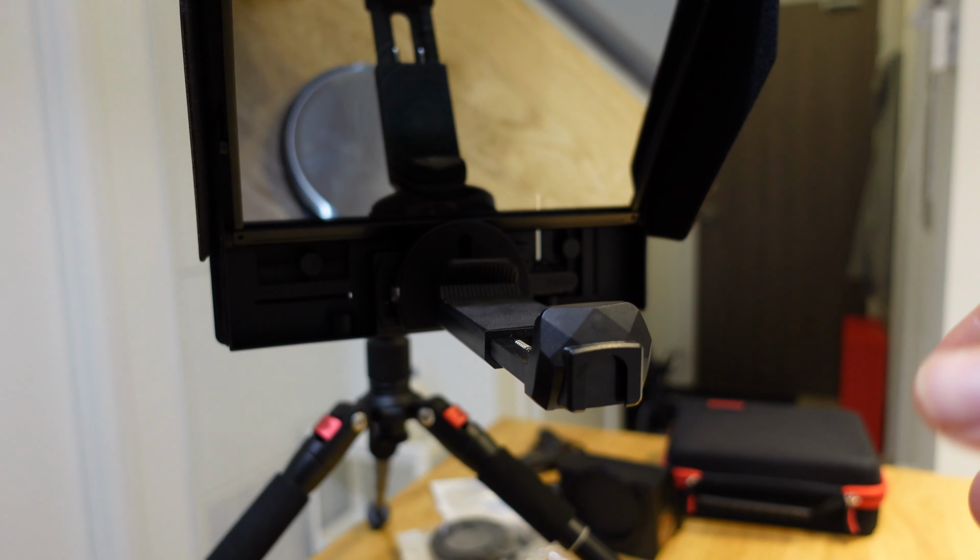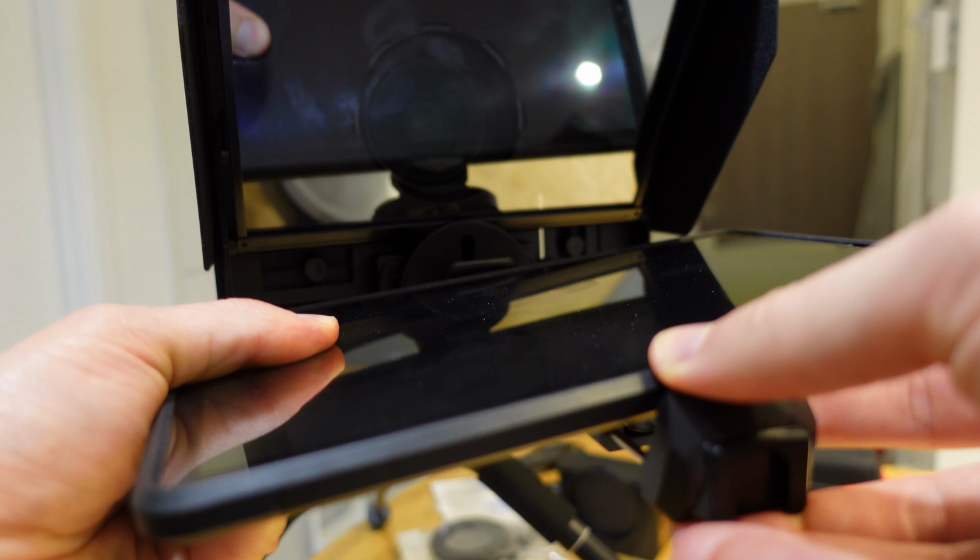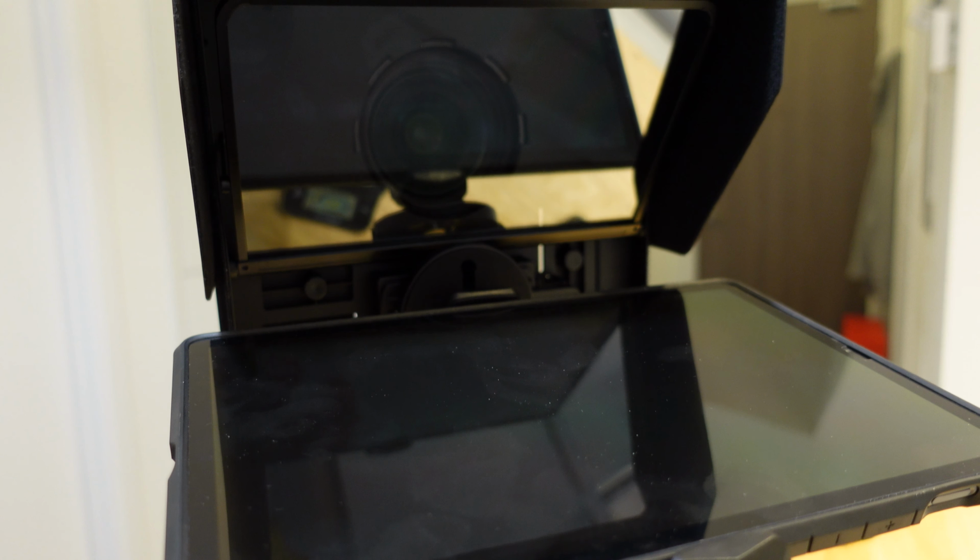Now, I will admit, it is a little difficult to mount a tablet on this. You kind of do need the support rod because it's going to be too much. It's going to be too heavy on the tripod, just hanging off your lens. So I actually didn't use my tablet as much when I was using this.